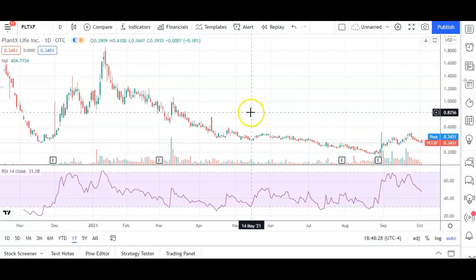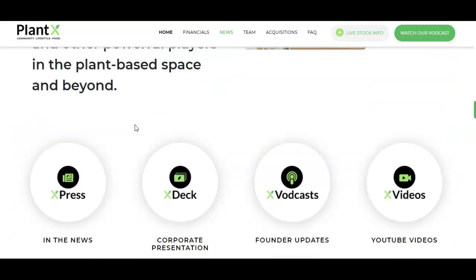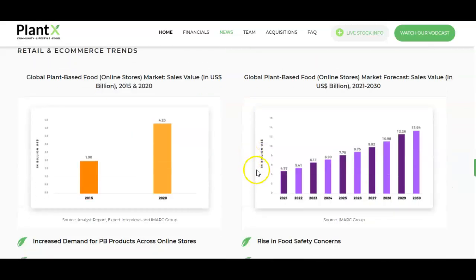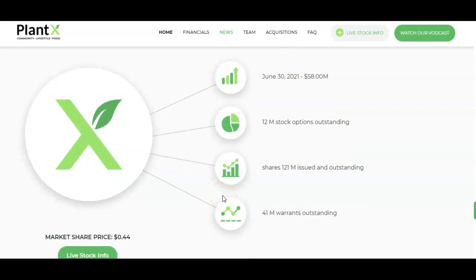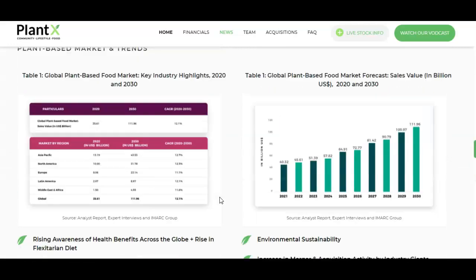So I showed you guys some of those numbers and where the plant-based industry as a whole is going. So if we take a look here, this is basically an estimation of where the entire plant-based industry is going. We're going to see these numbers continue to trend up. This is an environmental sustainable thing, and we can take a look here. The market forecast is basically just continuing to rise. So I think that this company is very attractively valued, 36 cents a share. This is definitely a stock that I want to load up on.